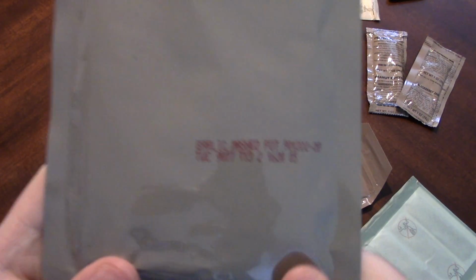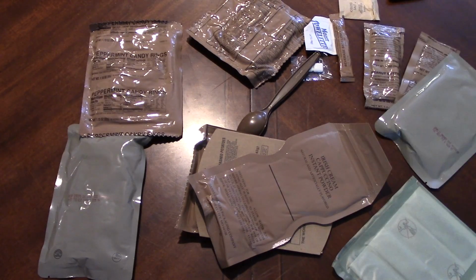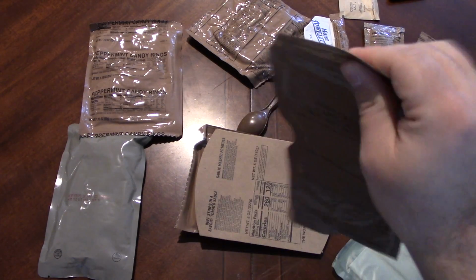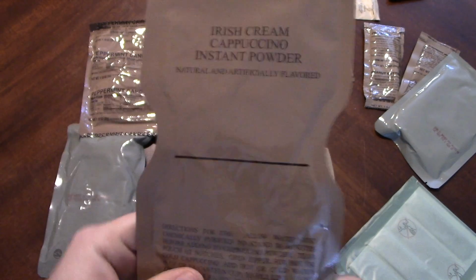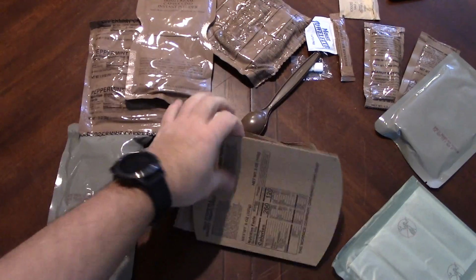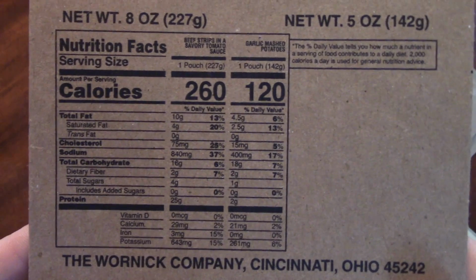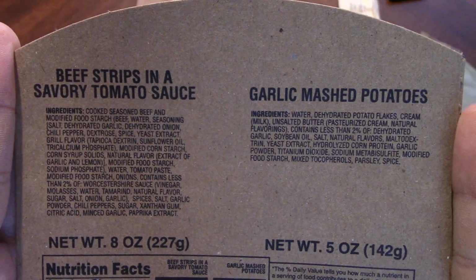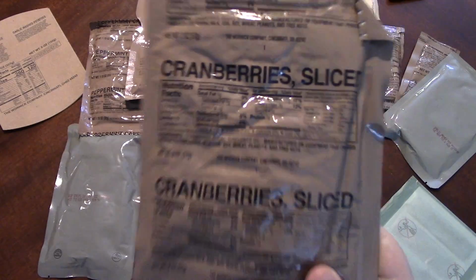Let's see, what do we got? Garlic mashed potatoes. So I think that the brisket, God, it's been so long, I might even still have one in the chest, but I think that it came with instant mashed potatoes and butter buds, if I remember correctly. So it's an instant mash. That's obviously not. Nice. This is one of my favorites, Irish cream cappuccino instant powder. These are usually pretty darn good, so that should be good. Here are some nutritional facts on our potatoes and main, if you want to read those, and some ingredients. Cranberries. I'm all for putting fruit in here, but I just don't care about cranberries.